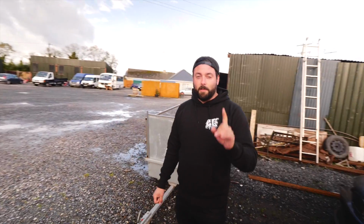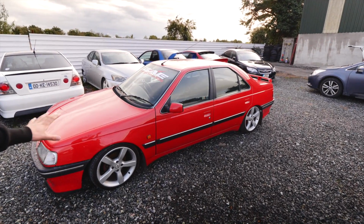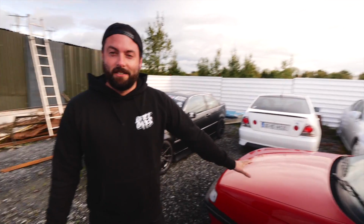The reason I wanted to stop here was because when was the last time you've seen one of these? Peugeot 405, actually in really nice condition. That's like a time warp now, back to old school modified cars. Okay, so what did you call this in Ireland?